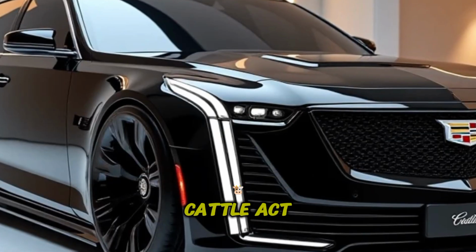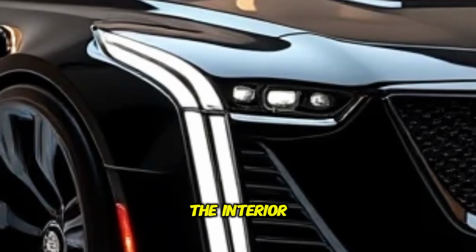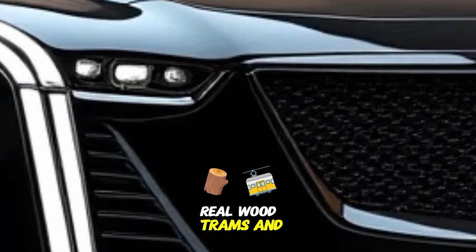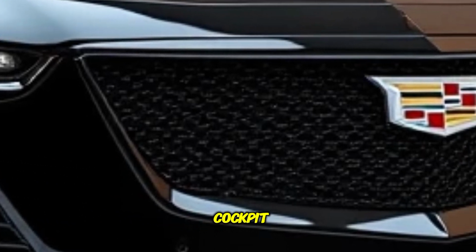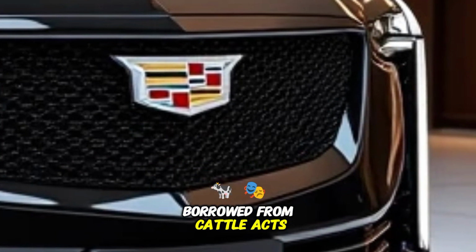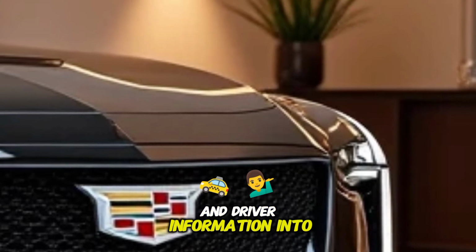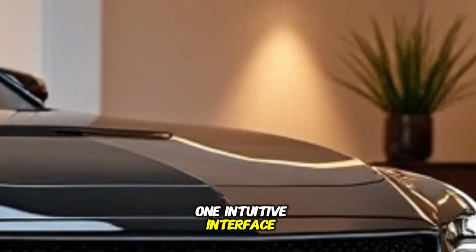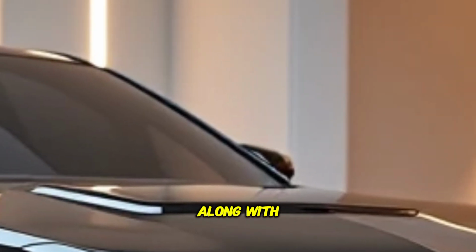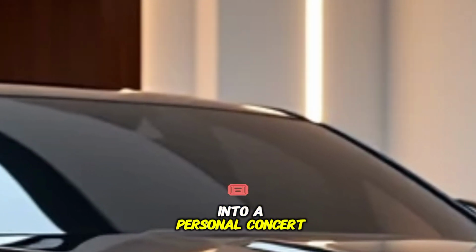Inside the cabin, Cadillac has prioritized both comfort and cutting-edge technology. The interior features premium materials like soft-touch leather, real wood trims, and a more driver-centric cockpit. The new 33-inch diagonal LED display, borrowed from Cadillac's more luxurious models, now integrates infotainment and driver information into one intuitive interface. Wireless Apple CarPlay and Android Auto come standard, along with the premium AKG audio system that transforms the car into a personal concert hall.